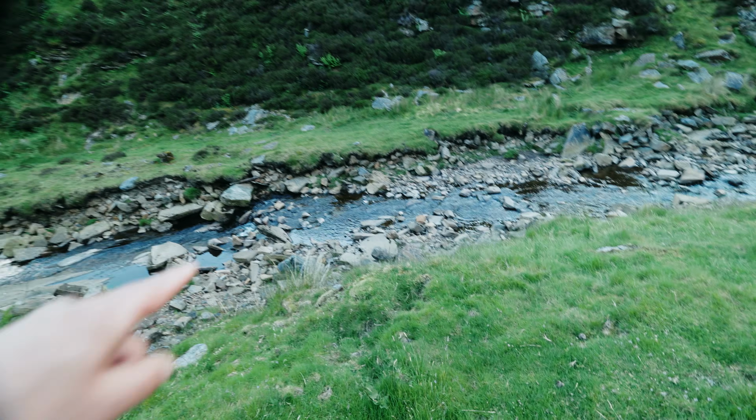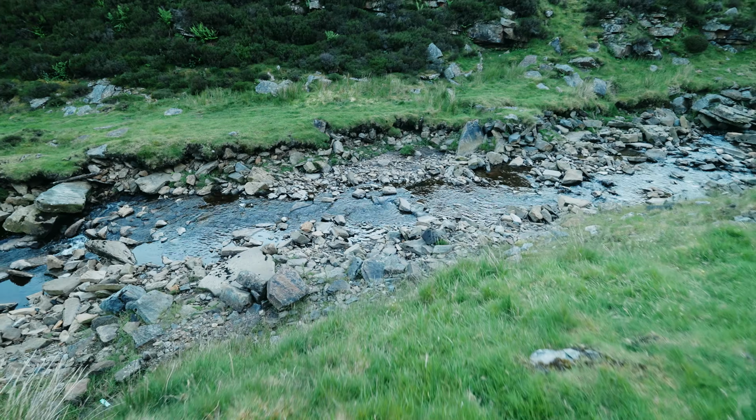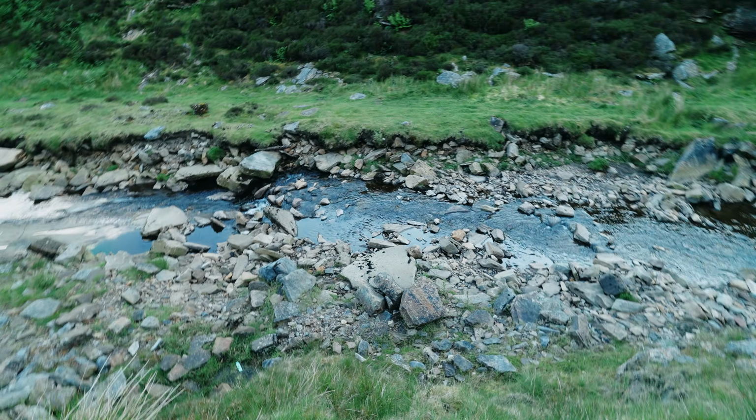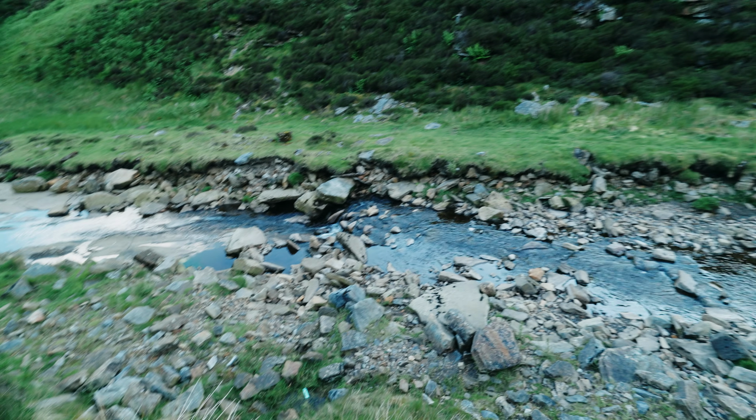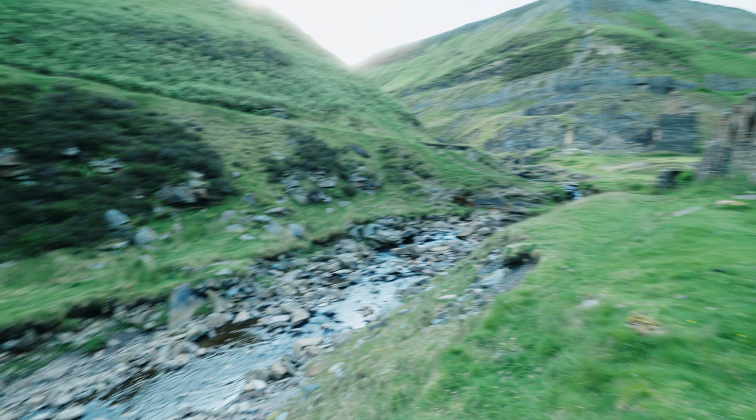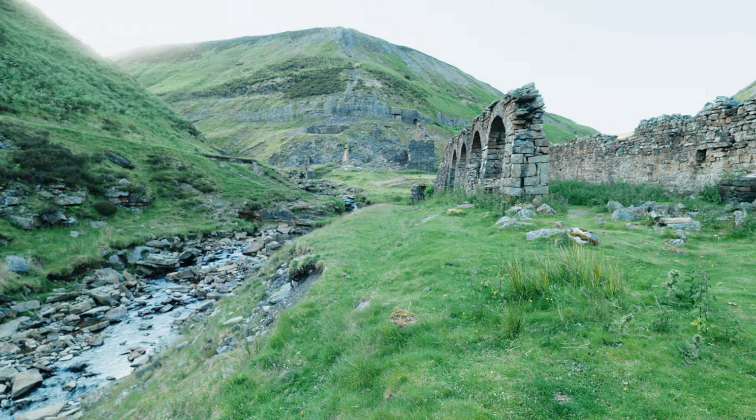So what I need to do now is get the grill, go down and get some water, and then we'll start to cook something to eat. I see somebody's left some rubbish there, which is disgusting. And hopefully in the morning, the sun will come through the valley here and we'll go for a little investigation.